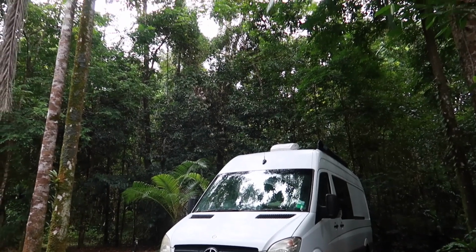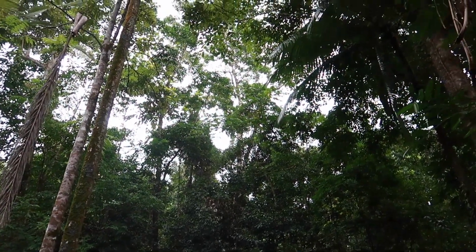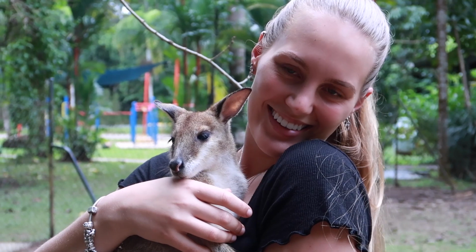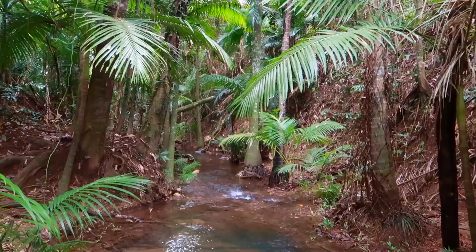So last night we stayed at the Link Haven Rainforest Retreat and it was such a beautiful campsite. It had rescue wallabies there where we had a little cuddle with them. It was so cute, and they also had lots of little walks around the Daintree Rainforest within the campsite, which was so beautiful.